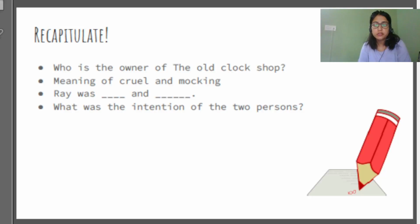Yes, so the meaning of cruel and mocking is: cruel means something evil or something with bad intentions, not with good intentions. And mocking means sometimes when we are making fun of something and we are smiling. So that is a mocking smile, basically, when we're making fun of someone.